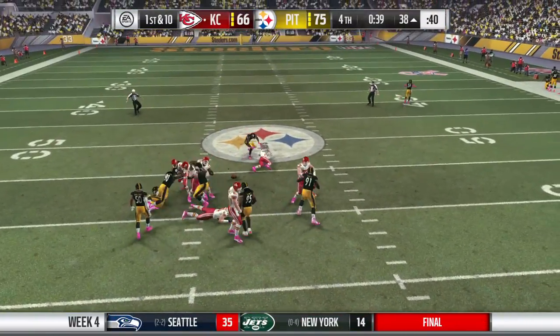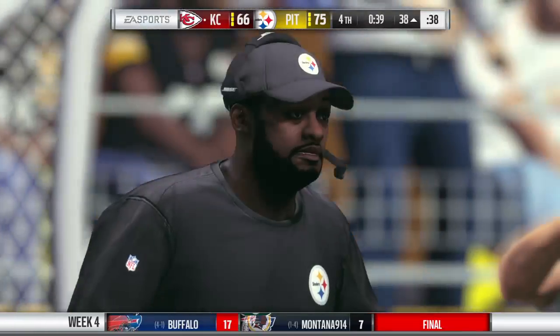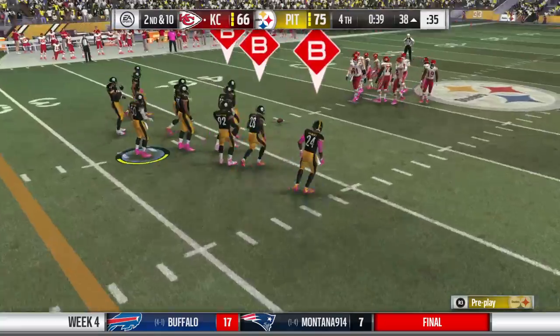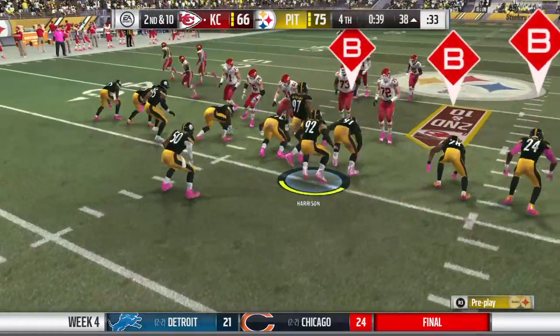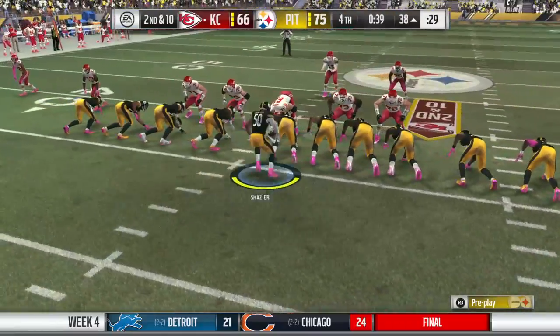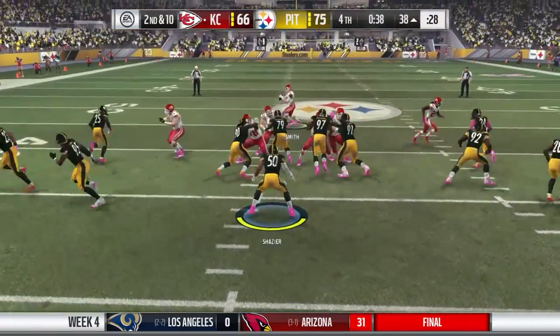Now Smith, a hit as he throws there, incomplete. Well, the pressure, the hits, the sacks have been coming at him all game long. I'm frankly surprised that they haven't found a solution yet to create more time for him to throw it, or maybe change what they do on offense.